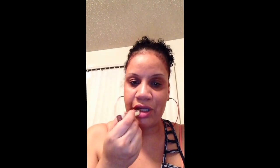is number 445, and it's a mauve, M-A-U-V-E color, which looks more like a lavenderish kind of color to me, but this is what it looks like. And I'm just going to show y'all what it looks like on me. Y'all tell me what y'all think. So this is color number one, the mauve color.